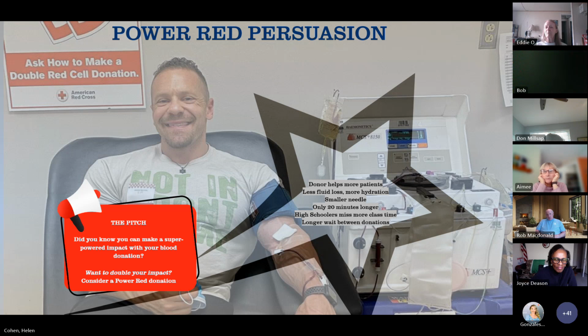So I'm pitching a Power Red or platelets. I'm asking a donor if they want to convert from a regular donation to a Power Red donation. Right. Yes. Okay, gotcha.